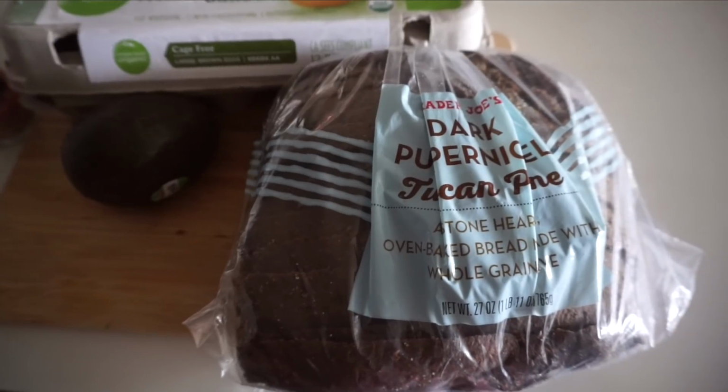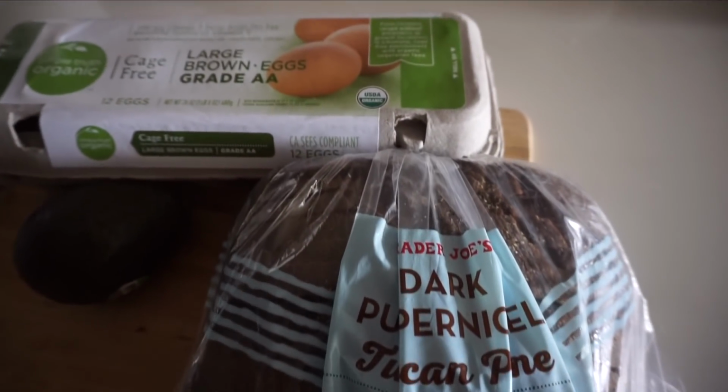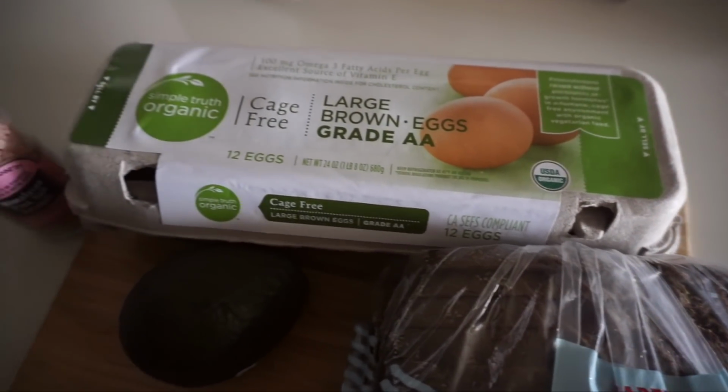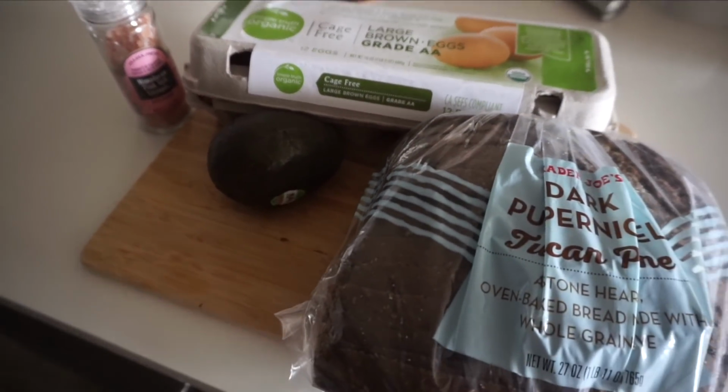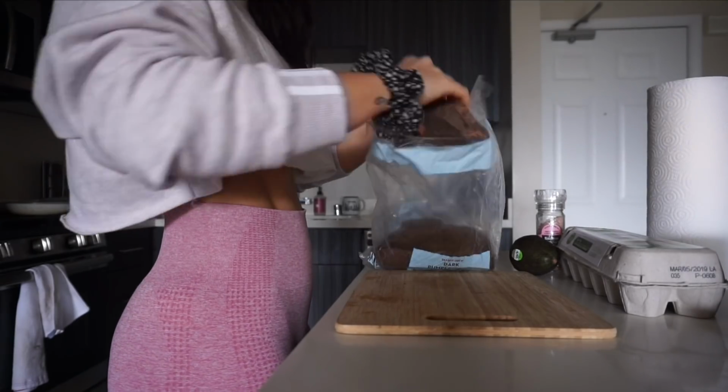You can use any kind of bread that you have. I went with this really dark bread from Trader Joe's. I don't exactly remember the name, but you guys will see it on the screen. It's delicious. It really actually reminds me of Ukraine, because that's the kind of bread we would eat with like borscht or any kind of soup or anything, honestly. That's just the bread that is very popular there, so it kind of reminds me of home. And then you're just gonna need 2 eggs and 1 avocado.